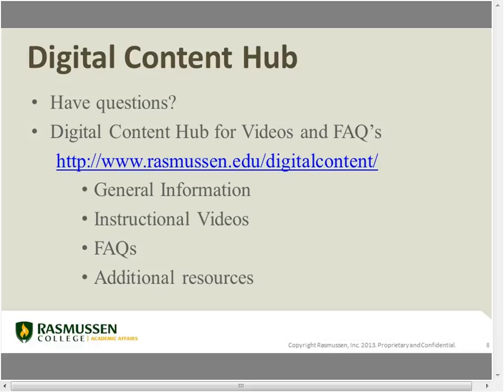And to access the Digital Content Hub, you can click on the Resources button at the top left of your course screen, as it's pictured in this slide, and then select the bottom link in the Library Resources section. So, actually, this slide doesn't have the picture, does it? Well, if you go into your courses and click on Resources, then you'll find it there. And this link here also, rasmussen.edu/digitalcontent, will take you to it. So does anybody have any questions on this Digital Content Hub?